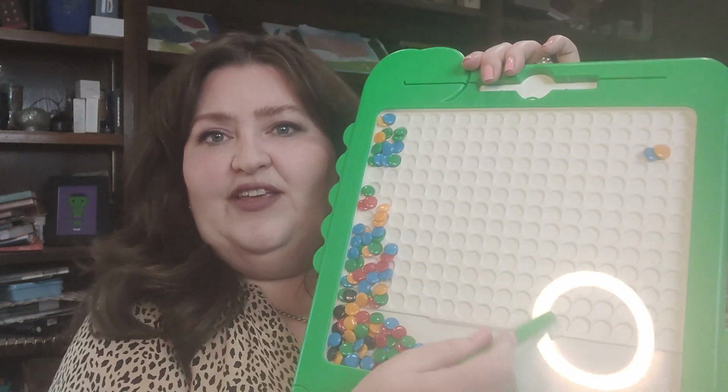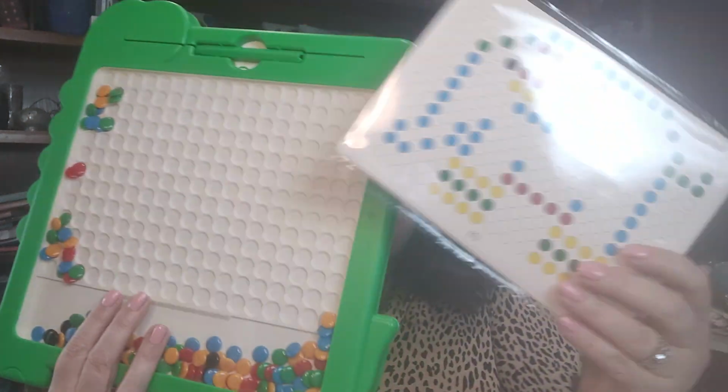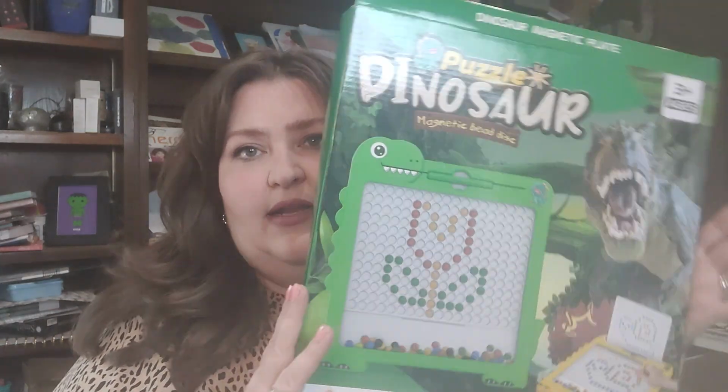So to start really young, I've talked about this before, you can tell I use a ring light right there. You pick these up with the magnet, you pull them over, and you drop them. Now you can create gorgeous art, but it also comes with an entire pack of these cards. So you can match the patterns. And I love them. It's a little magnetic thing. This is great for on the go. This is great when brother and sister are at a lesson or a sport or something like that.